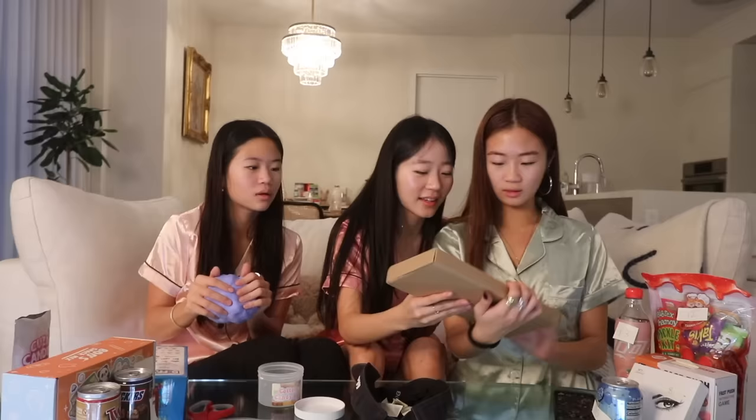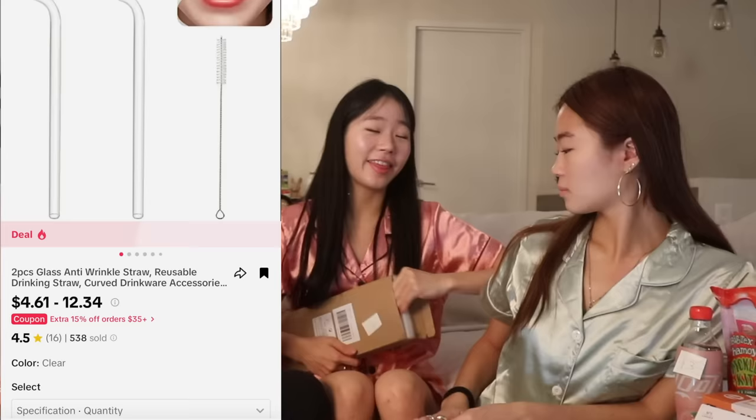So this is actually a straw that prevents you from getting lip wrinkles. Yeah, I feel like I've seen this before, but I forgot how it looks. You drink it like this. Oh, yeah, I've seen this. We have a water cup, and we're gonna try it out if this is useful, I guess. I just don't see the reason why we even need this, though.